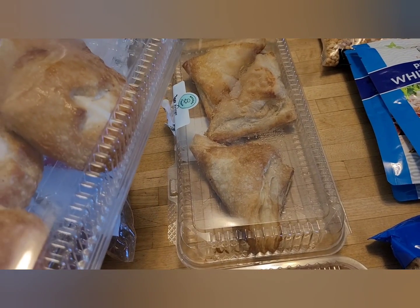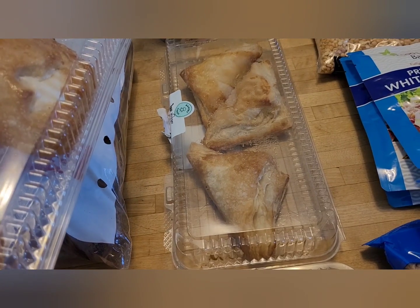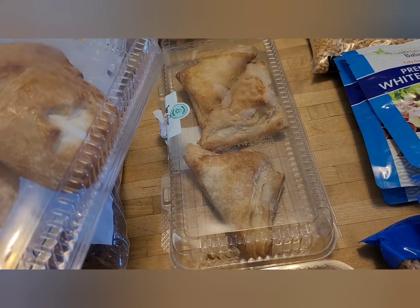And there were 4 in there, and I was sitting out in the car answering some text messages, and my kids carried them in, and my second youngest informed me that Daddy had eaten one of those.